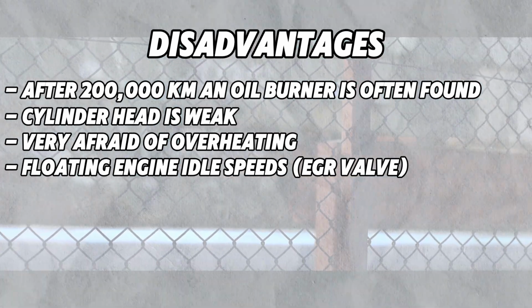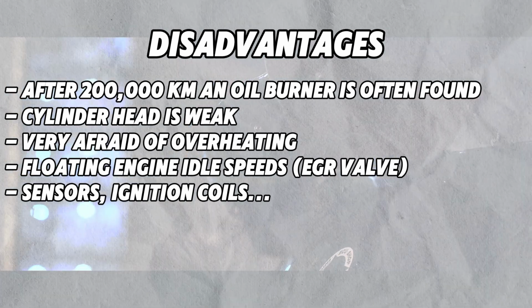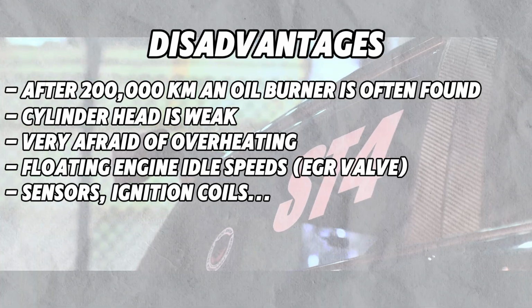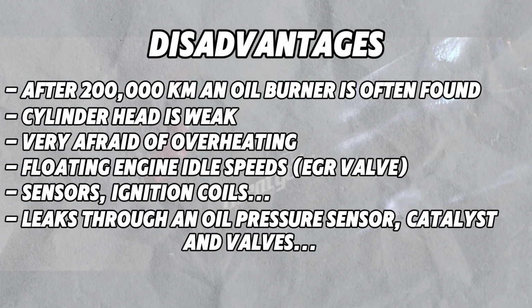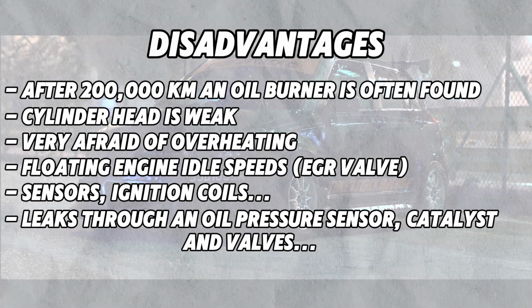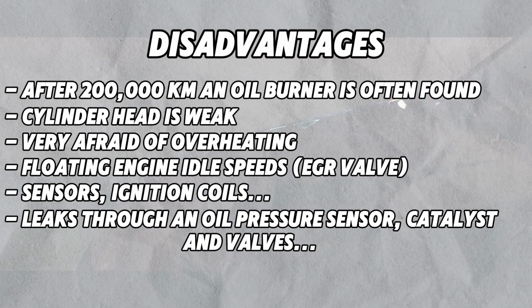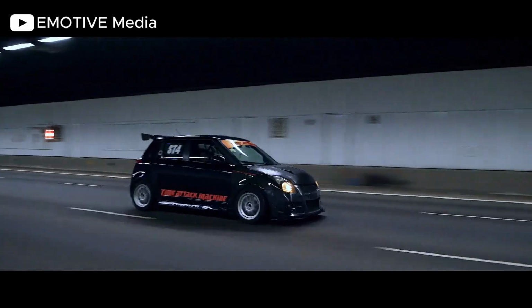Low reliability distinguishes sensors here, especially the position of the crankshaft, camshaft, and ignition coils, both dual before 2006 and individual after 2006. Leaks are common, usually through an oil pressure sensor. The catalyst and power unit supports do not serve much. Also, do not forget about adjusting the valves every 30,000 kilometers. You still need to watch out for rust, but I don't want to keep repeating myself.